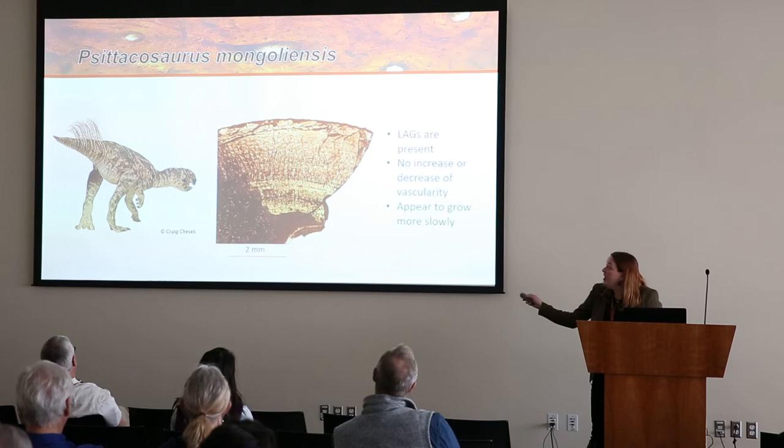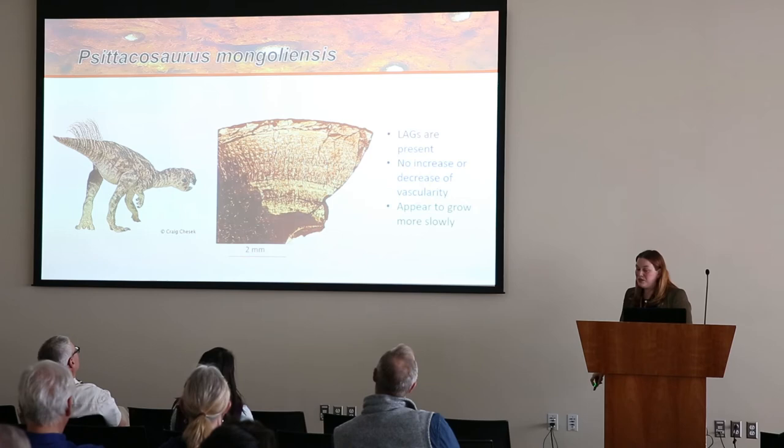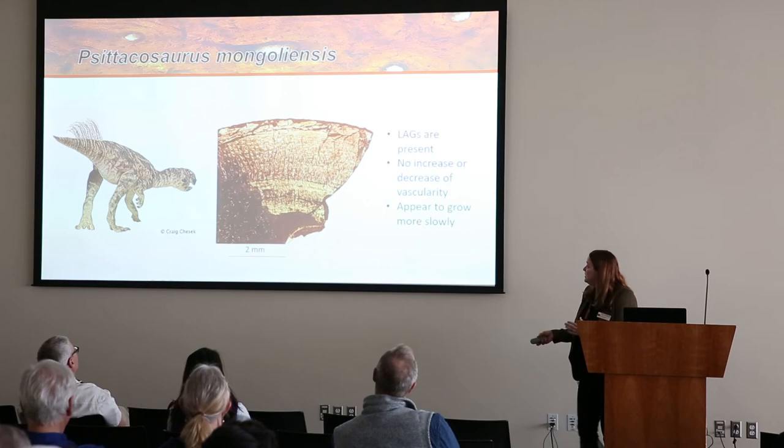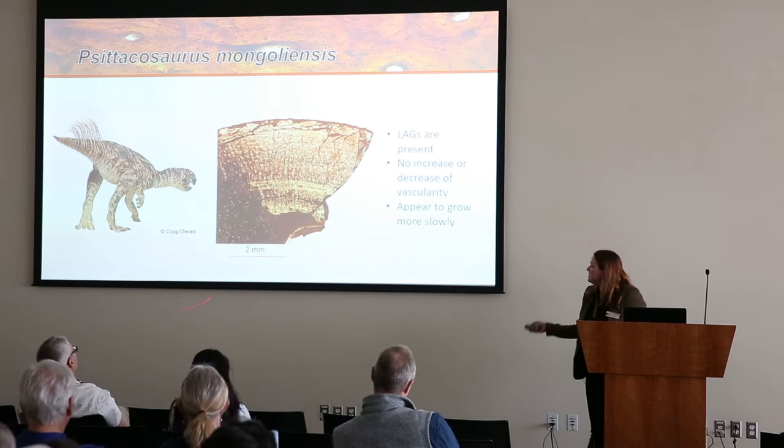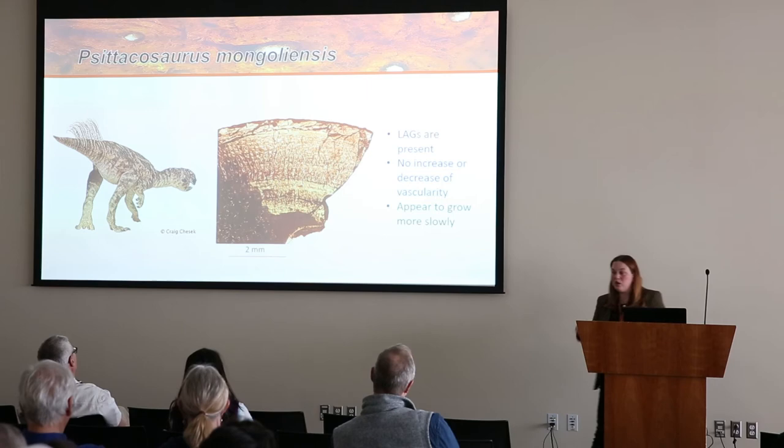Looking at their bone microstructure, they had lines of arrested growth. Again, mine didn't, so that's a difference. There was no increase or decrease in the vascularity. If you wanted to count the holes, they actually had fewer holes than my guys did. And they appeared to grow more slowly. So that's interesting. The smaller bipedal guys grew more slowly than the large quadrupedal guys.